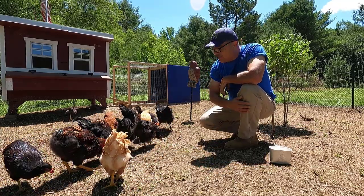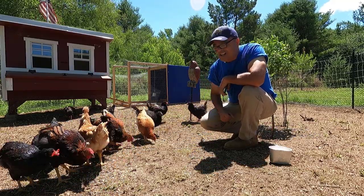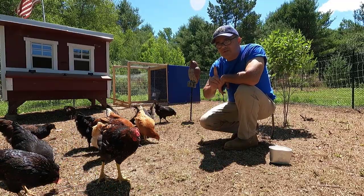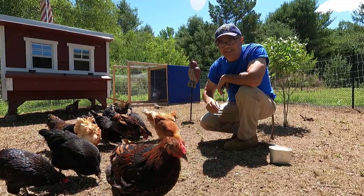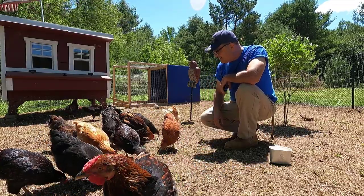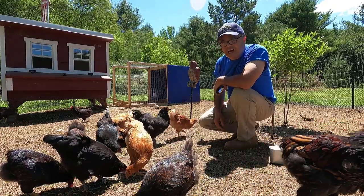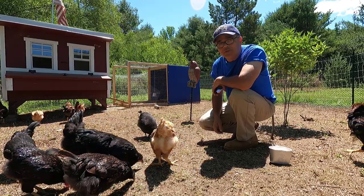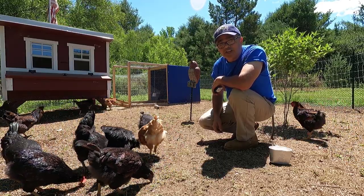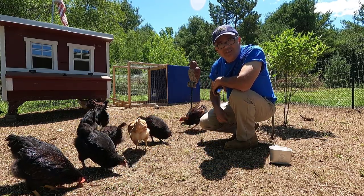Now the Barnevelders, like this one, and Mala and Cara, they're not going to start laying till November, December, or as late as January. They take the longest. Now, you probably noticed Mala and Cara, I put a red thing in front of their faces. That's to stop them from pecking all the other chickens. I may talk about it in a different video.